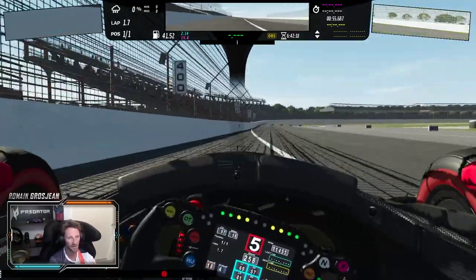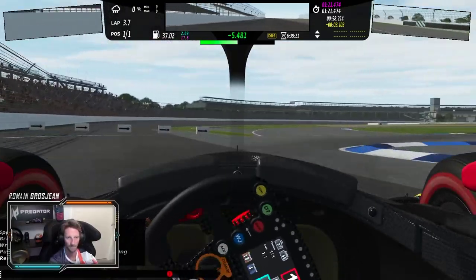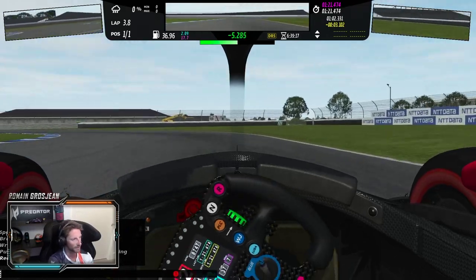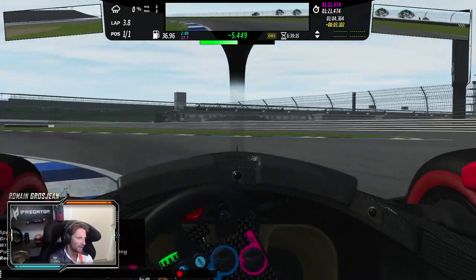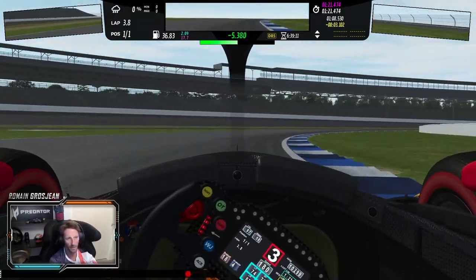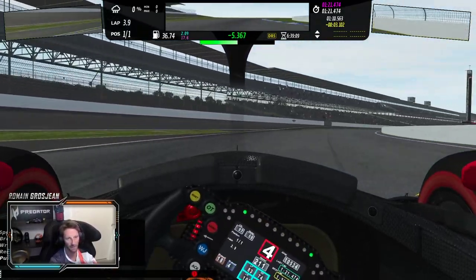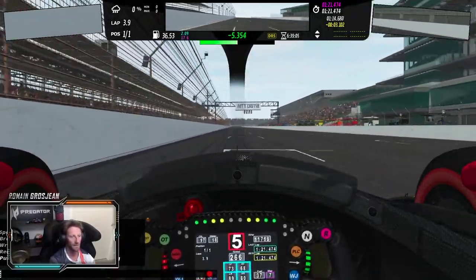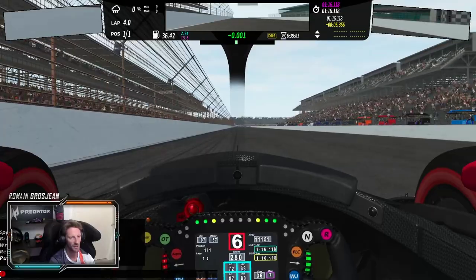Back into the last section. Into the last section here as well. That's not good. You don't want to use that curb. Early turn in here. Onto the fall. And back on the front straight. Collapse. So yeah, challenging racetrack, but pretty cool.